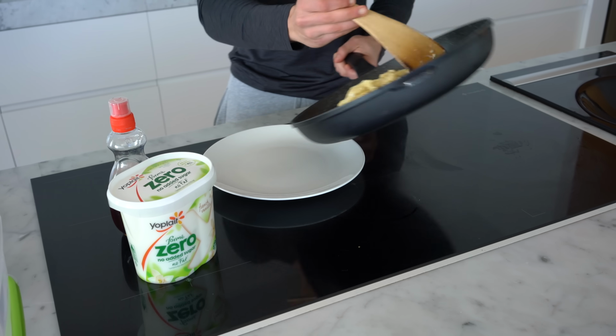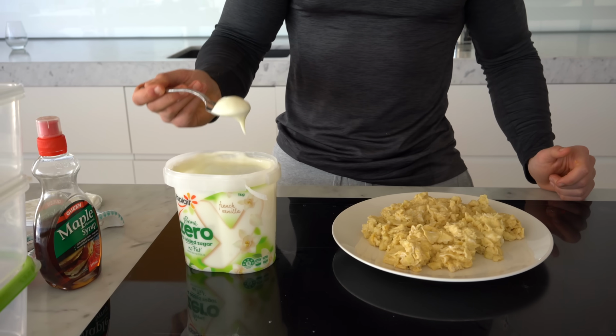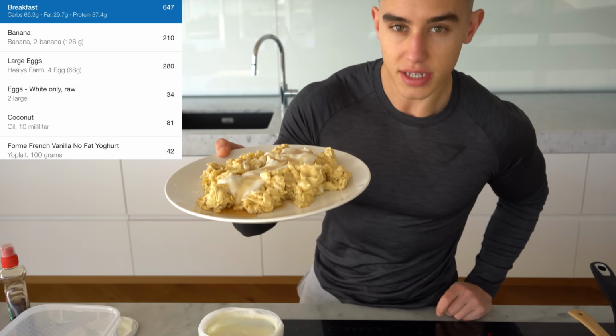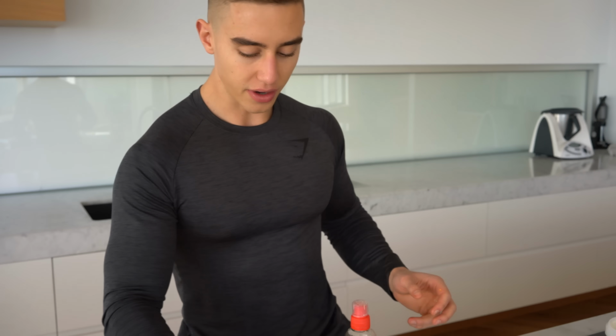Plate her up. Vanilla yogurt and this sweet, sweet maple. So this is meal 1, the deconstructed banana pancake. Oh, it's so good. Next, we'll get the chicken in, I reckon.